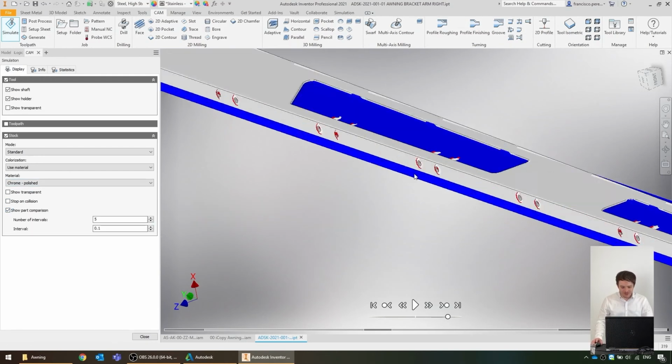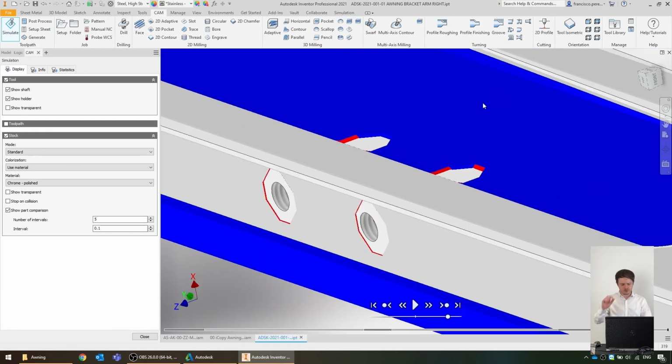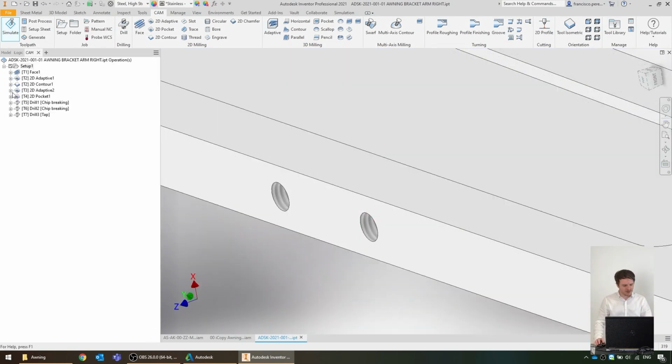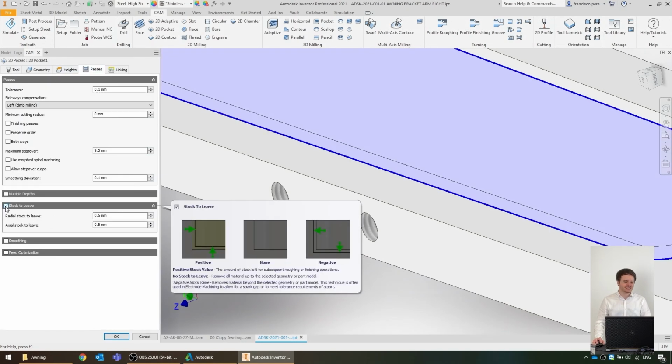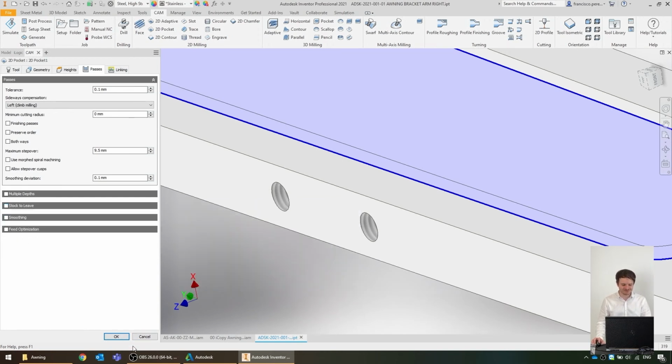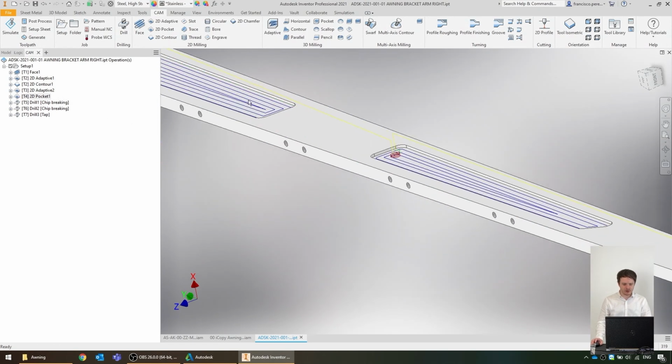So now we can turn on show part comparison. And, oh no, we've made a mistake, I think. For our pocketing operation, we've accidentally left some meat on the bottom. Let's go ahead and correct that. So we'll go to the pocketing operation, come to the passes, and here's the culprit. We'll turn off the stock to leave. This is for the roughing operations, but these pocketing operations are finishing operations, so we trust it. Say okay. And now it's got the entire machining toolpath in there.